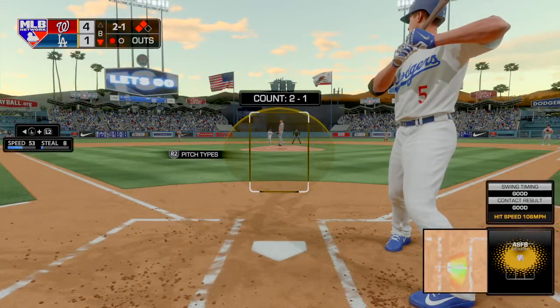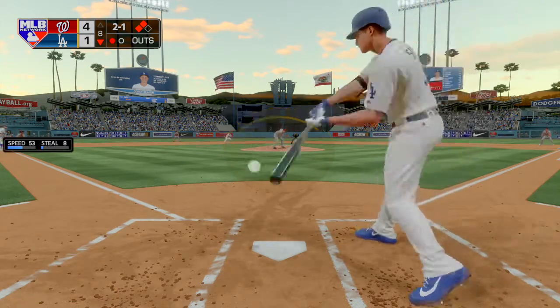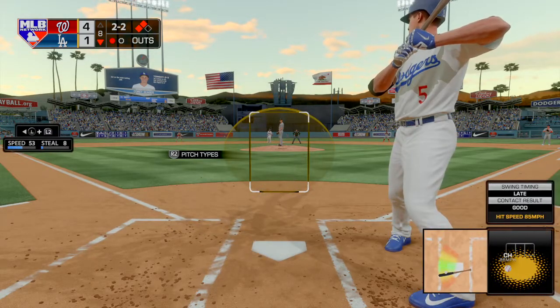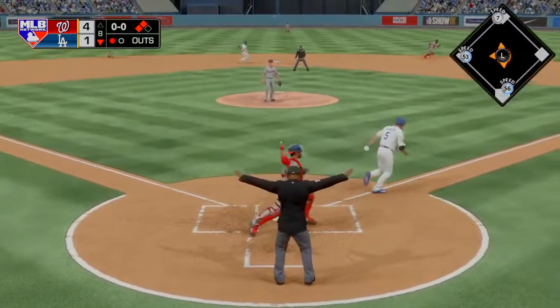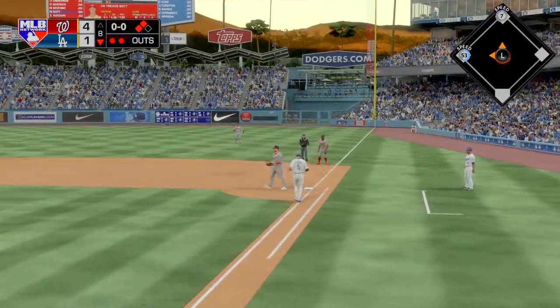Here's Corey Seager. He's hitless in 3 at-bats to this point. Set, and the 2-1 pitch. And this pitch is hit foul off to the left and out of play, so the count goes to 2-2 now. The 2-2. Nasty breaking ball swung on in the dirt, and the throw to first is there to record the second out.